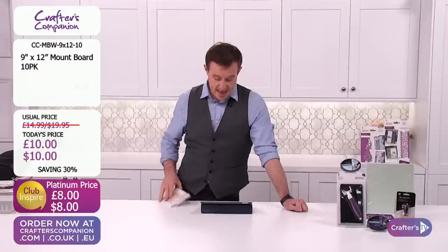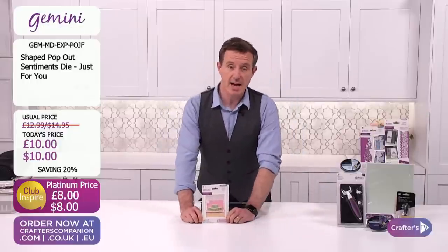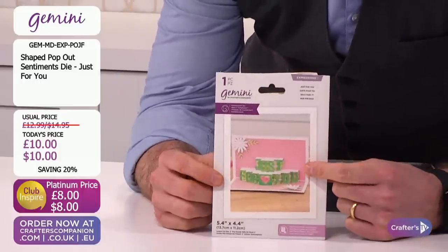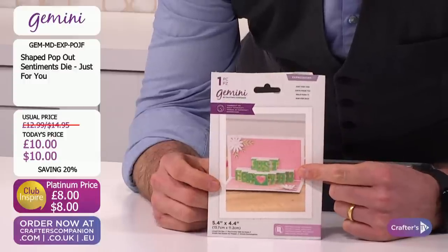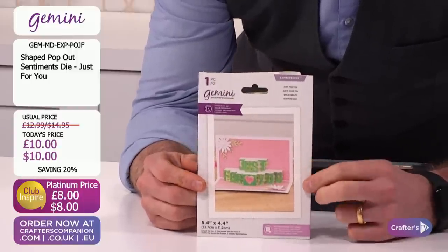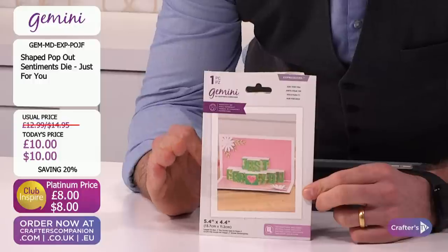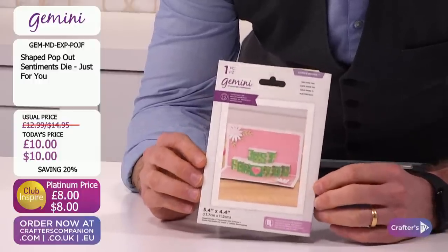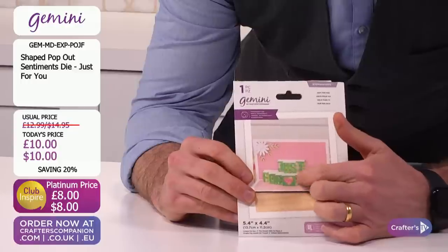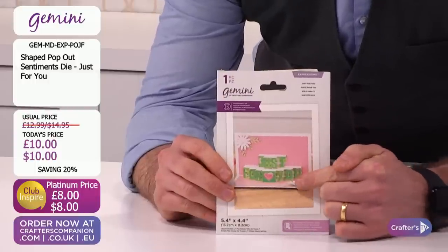Mount boardy needs. Next up, we've got one of our, I would show you the die, but I can't. I've only got the packet. Shaped pop-out sentiments. You potentially have seen these before, but what they allow you to do is create that pop-out effect inside your card. This one says, just for you. It's one die that creates that effect for you. And actually, with a little bit of manipulation, making sure that you're doing all of your burnishing correctly once you've cut this into your cardstock or your paper, you're going to get that effect really, really easily as well. And then what I love about these too is if you multi-cut them, you've got the ability to layer up the letters and that little heart there as well in different colours using your different cardstock. So once again, you can really create a bespoke effect with these dies.